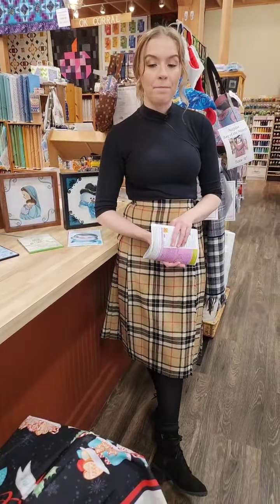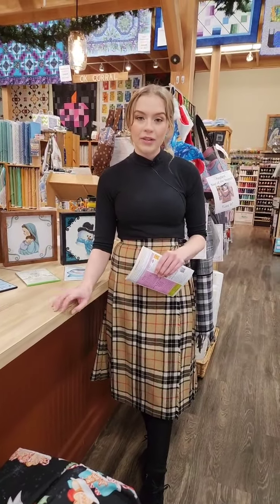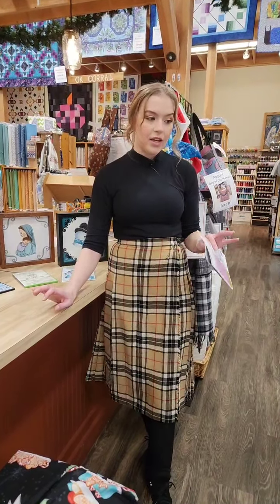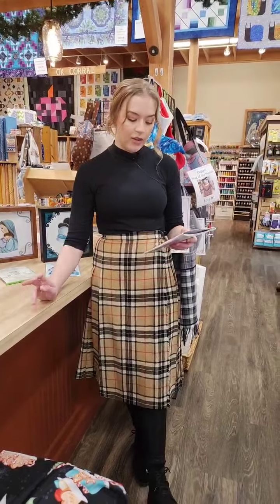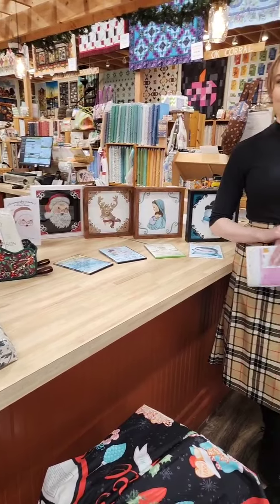And speaking of the open house, today we have the demo going on by Nancy. She is doing the turners, so you'll be able to see that tool being used, and she's going to demo that for you. We have a couple other ones coming up as well. Claudia is doing the English paper piecing demo this Thursday, and then on Saturday she'll be doing the notions. And then right in between there on Friday is when Carol from Be Unique Designs is coming in to do her trunk show.